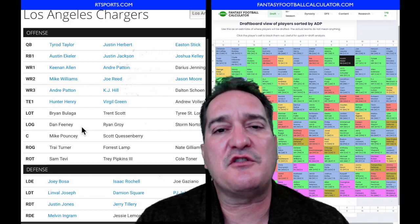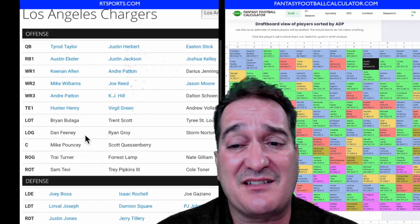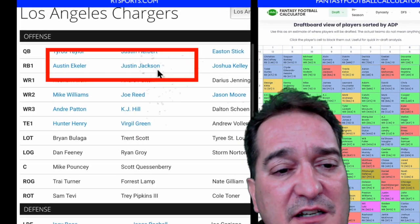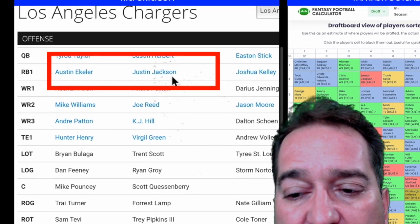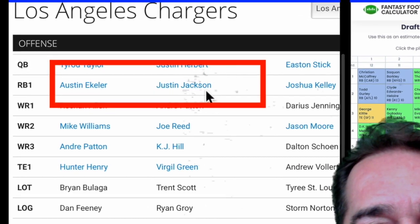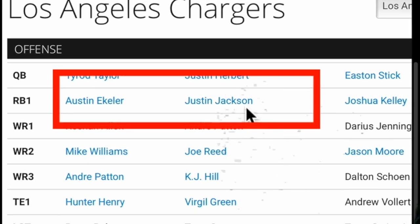But his value is mostly in PPR leagues because people are going to want his pass receptions, which are close to 100. I mean, the guy's just a stud. And he does score touchdowns, and he does run the ball well. His backup or handcuff is right here, Justin Jackson. So if you do draft Austin Ekeler, you might want to consider coming down here and finding out where Justin Jackson's going, because I'll tell you right now, he won't get drafted. Justin Jackson will not get drafted early in any draft, and he'll be available late, and then you should go out and get him. So I do like Austin Ekeler this year.